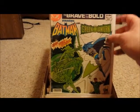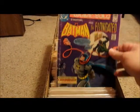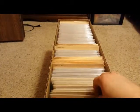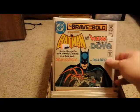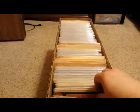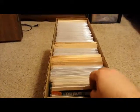174, 175, 177, 178, 181, 184. Actually, I should put these in Mylar. I like these ones a lot.